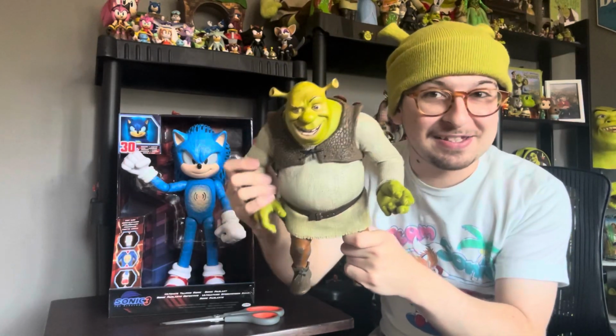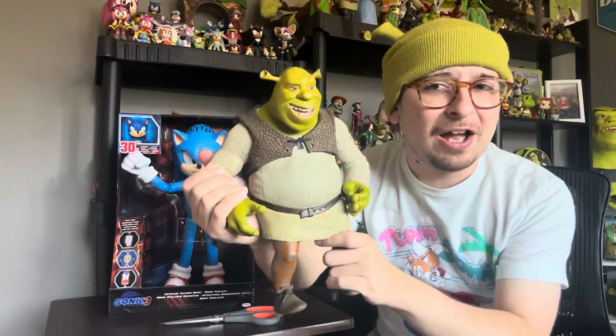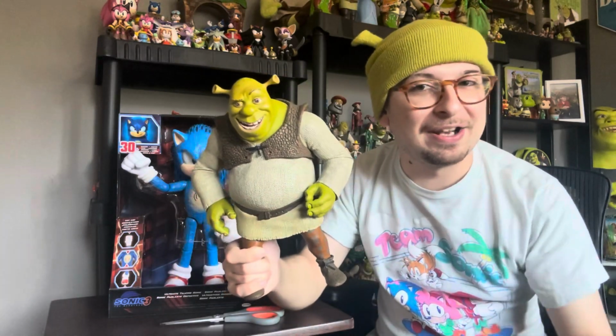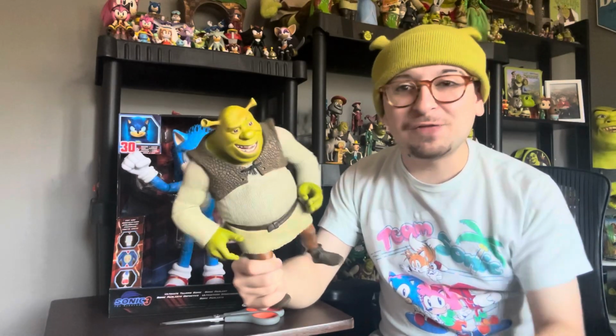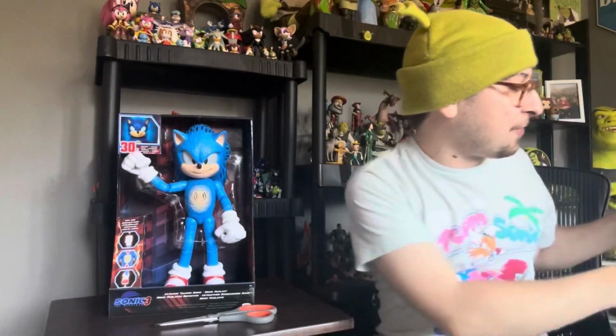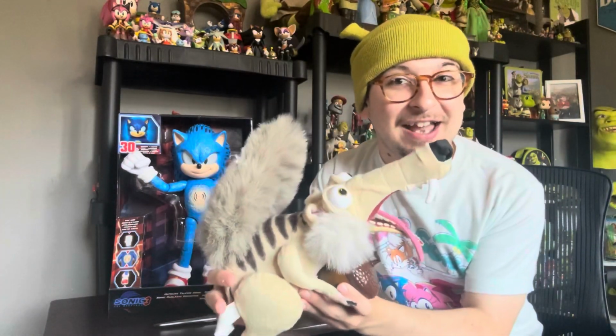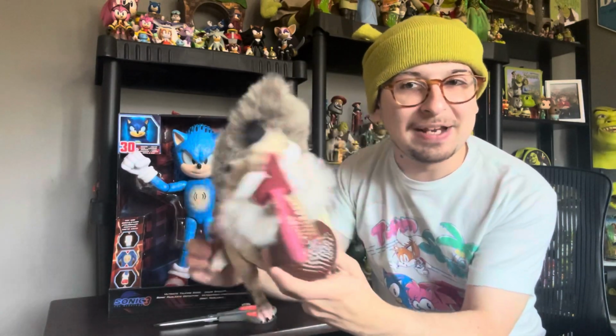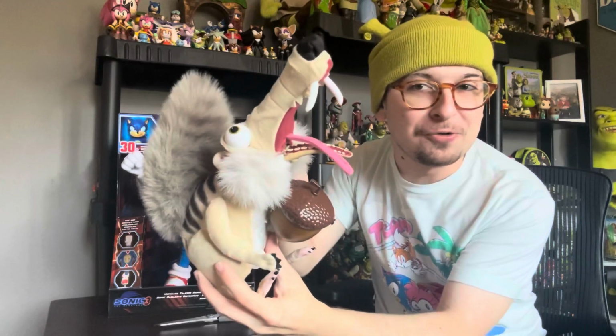Just kind of like a nice gift. Not necessarily a part of the main toy line, but a supplemental item. And these figures were big in the 2000s. I have Shrek here, and I also have Scrat from Ice Age. And yeah, this is an action figure, believe it or not. I know it looks like a plush, but he actually does have hard posable joints. He just has plush elements.